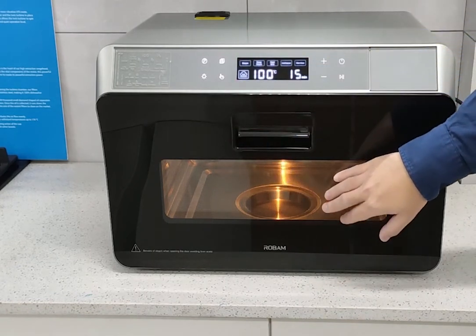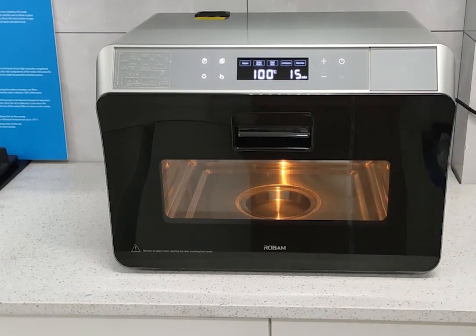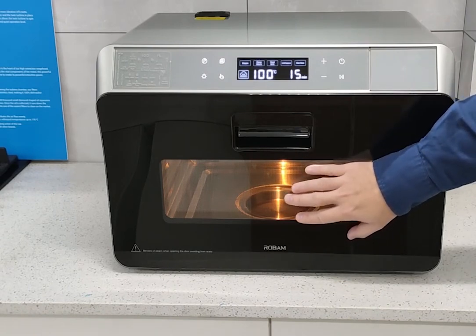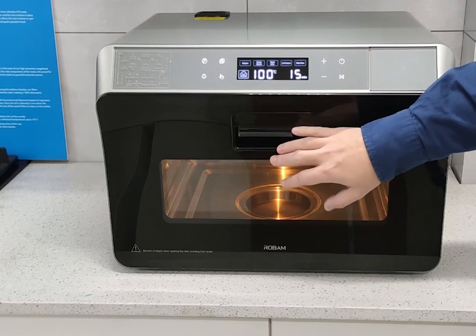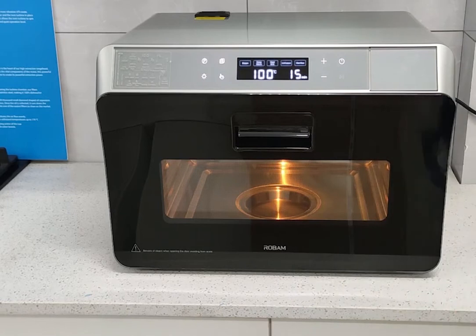The door uses double glazing transparent glass. This ensures that the external glass panel is safe to touch while working, while the cooking process can be easily observed.